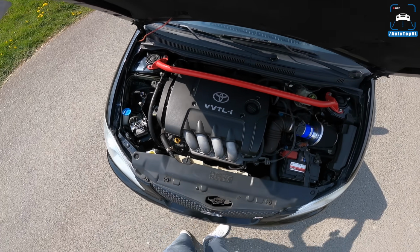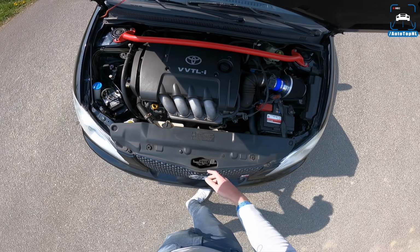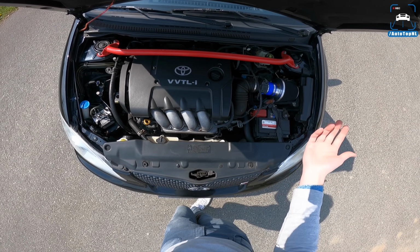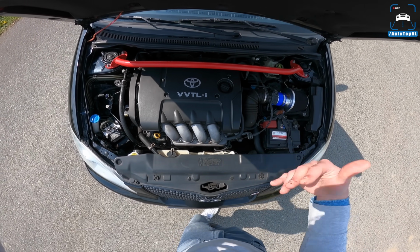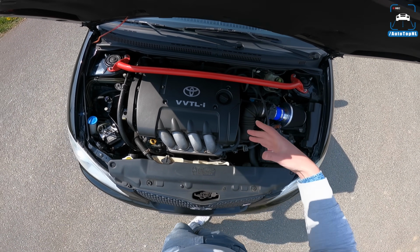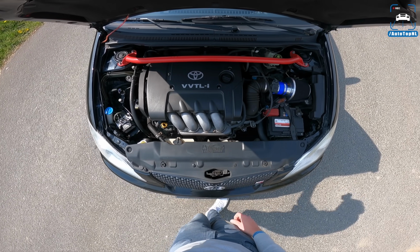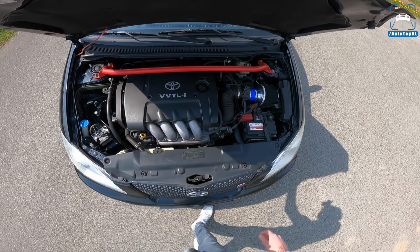And underneath here we've got the 1.8 VVTLI engine, as I said. So this is basically Toyota's version of VTEC. So it works the same, and when you hit 6200 RPM you can really hear it. You can hear VVTLI kicking in, so basically you can hear the lift kicking in, and it sounds really good, and you can really feel that something happens, which is nice.